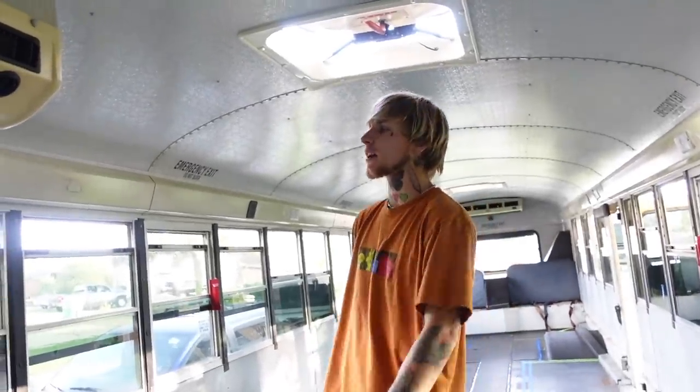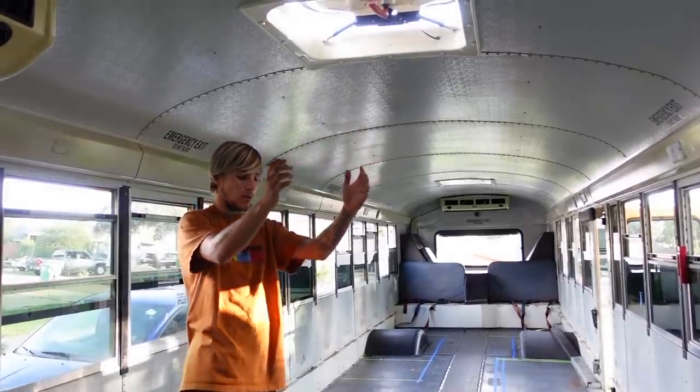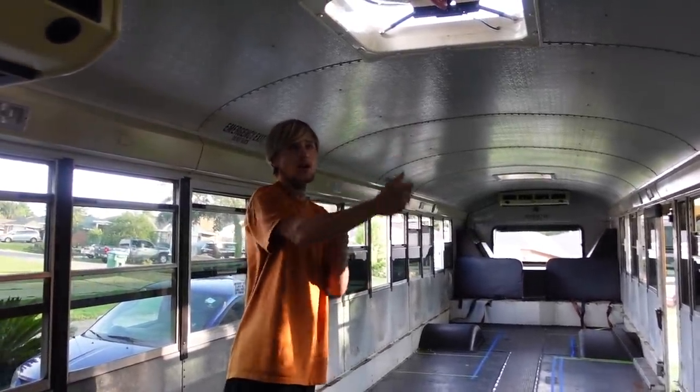Still haven't figured out where exactly we want to put our TV. I think we're going to put it on a swivel. I think it's going to go somewhere like in that direction. And on a swivel, so when we're sitting on the couch, we can see it. You can see it from the kitchen, and from our loft. And then we can turn it around and see it in our loft.